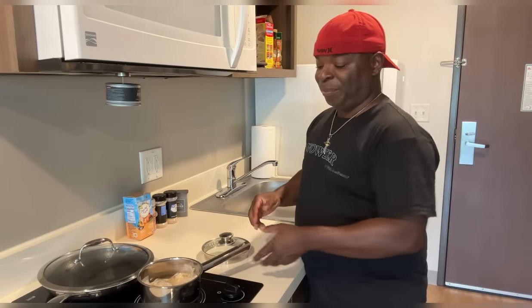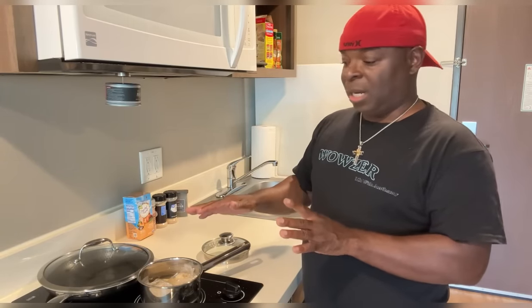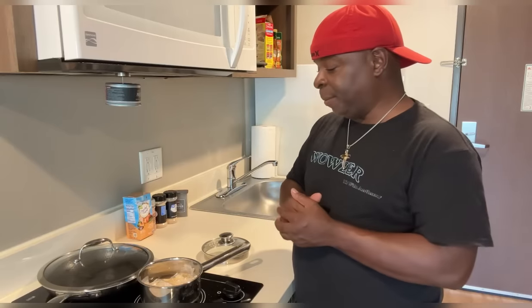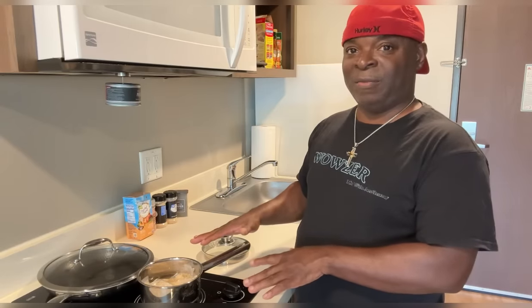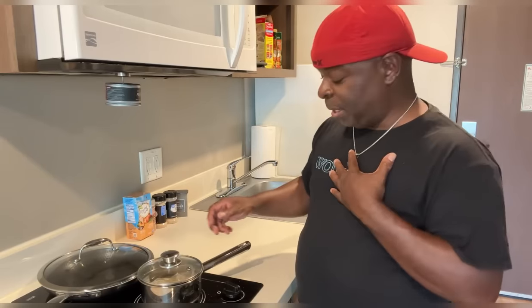There are two things I don't like about the induction type stoves. One is you can't tell how hot it is. With the fire, you can look and see, you can raise and lower the fire and have a better idea and better control of it. The second thing is, what was the second thing? Oh, it takes longer for this type of stove to heat up and bring things to a boil. At least that's my opinion.